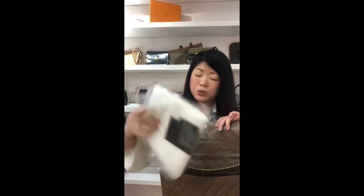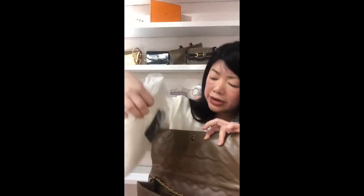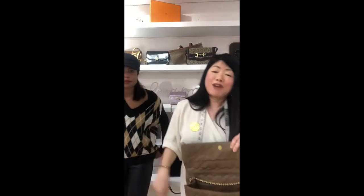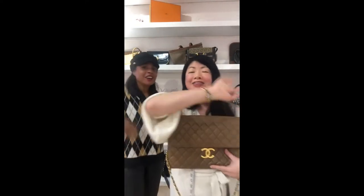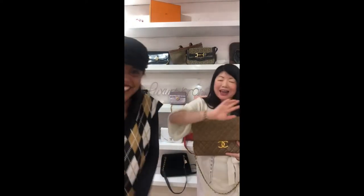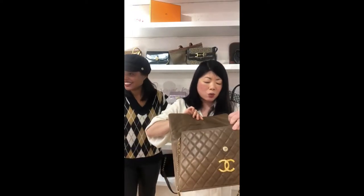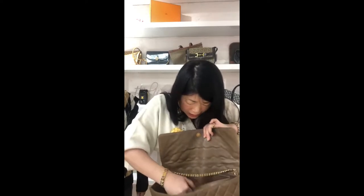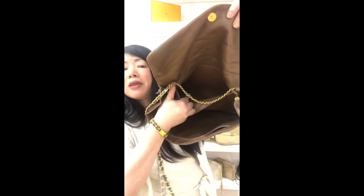Now the bag comes with its original dust bag. It has the authenticity card. It has the serial sticker as well. It's a one series from 1989 to 91. I know, shut the front door. It has a strap. This bag has everything going, and it is vintage. Does it have the serial sticker? Yes, it does have a serial sticker, which is right at the bottom there.